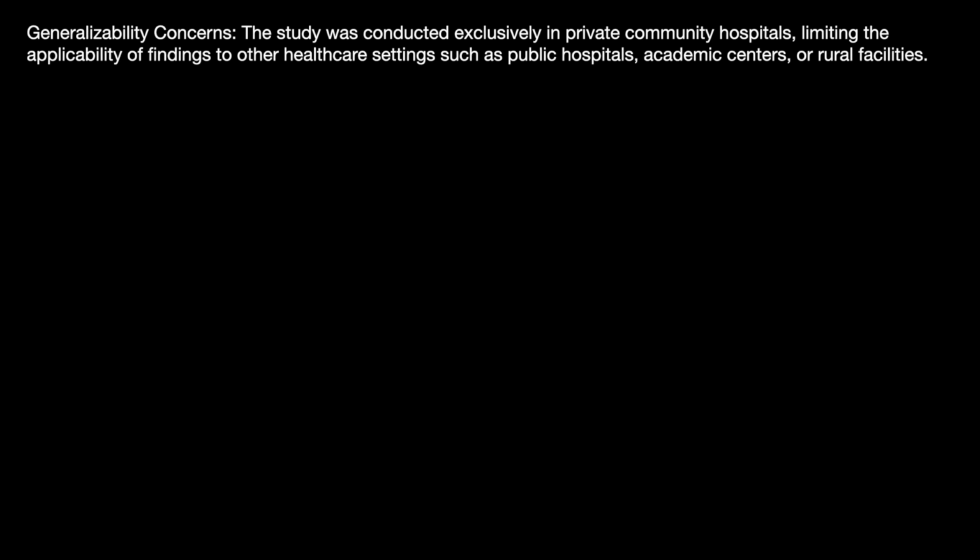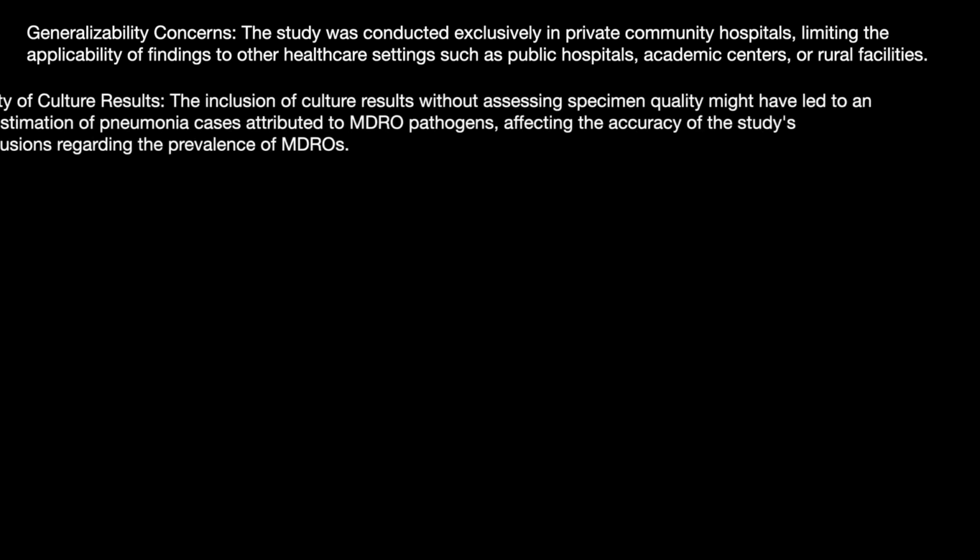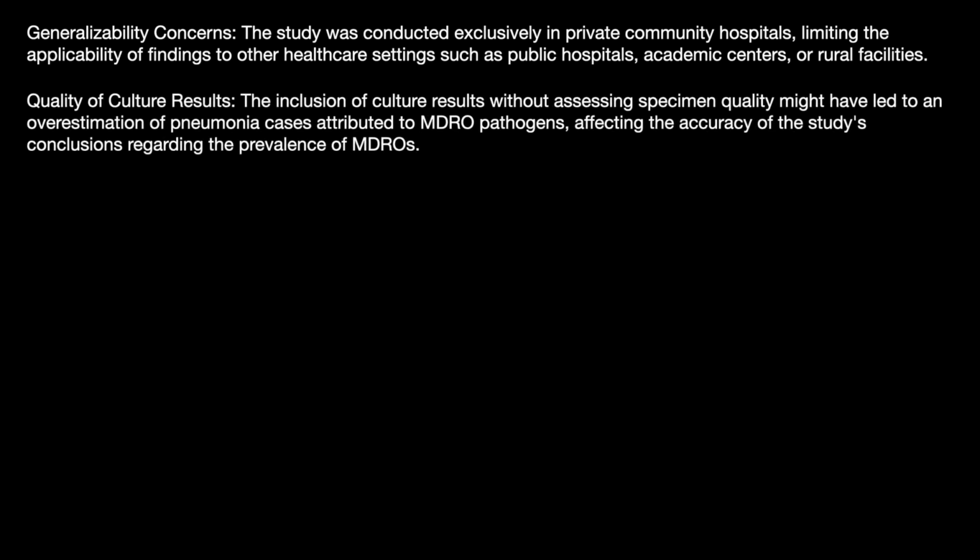And it established a low risk threshold for MDRO at less than 10%, helping in standardizing clinical risk tolerance. Now, there are certain limitations, especially the generalizability. The study was conducted exclusively in private community hospitals, limiting its applicability in public hospitals, academic centers, or even rural centers. For that matter, generalizability to other countries like India can be difficult.